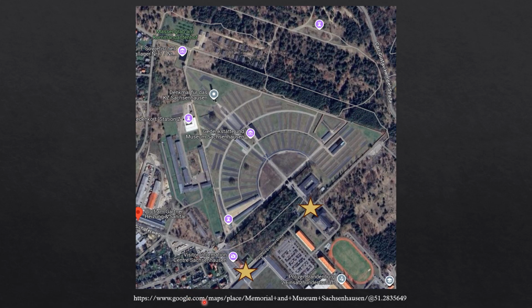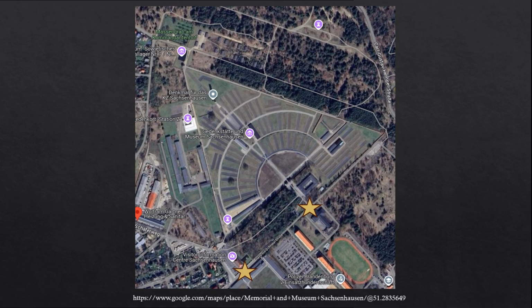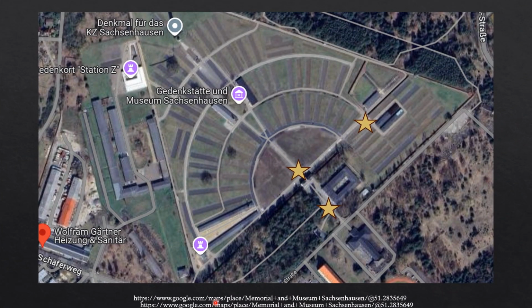The parking lot is just off the screen down here, and then it's a short walk to the information building here. From the information building, we'll walk down this road on our way to the camp entrance. In the building to our right is an exhibition hall and a cafe. To the left, down this short path, is the commandant's house, and then straight ahead is the entrance to the prisoners' camp.